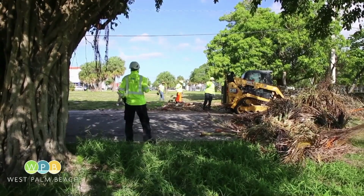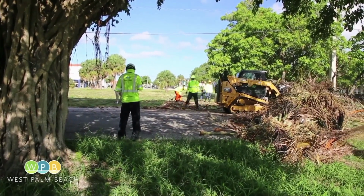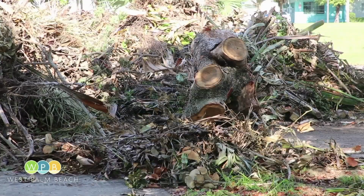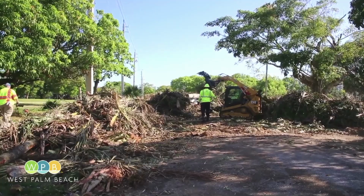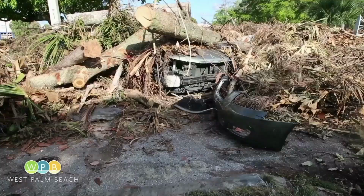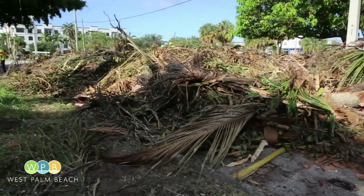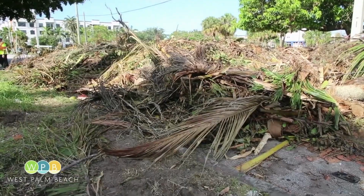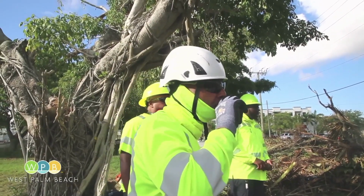The very first of the first responders on scenes like this one are often public works crews charged with clearing branches and debris from the streets so fire engines and ambulances can get through. They have to work fast, especially in a case like the one depicted here, with a car buried under branches and down power lines. We got a tree that's on a vehicle. I'm going to take a further look to see if anyone is inside the vehicle.